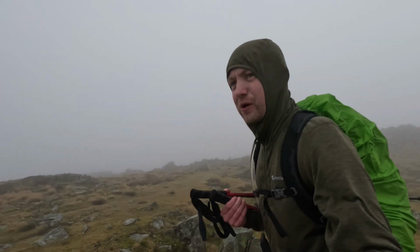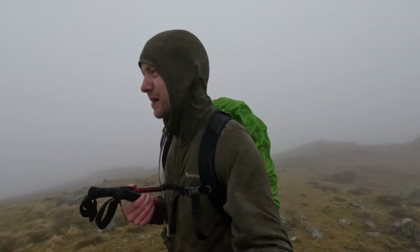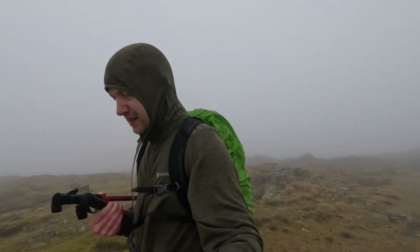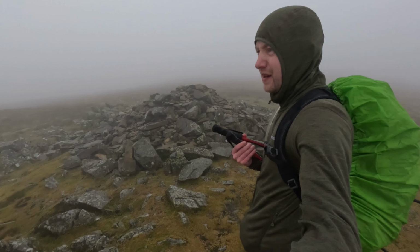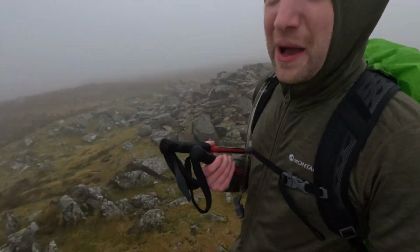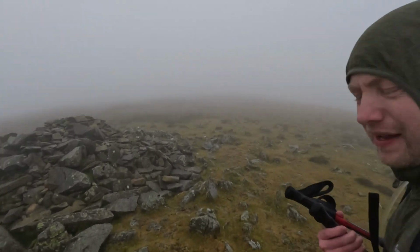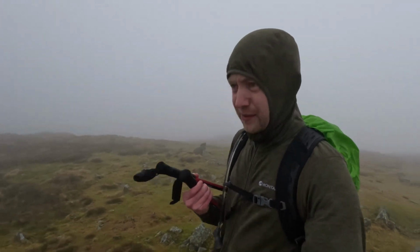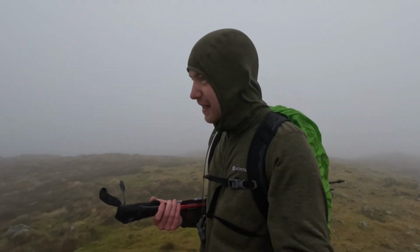Might be easier, but it's not plugged in obviously. Jesus. Yeah. I'm just going to call it that. The summit according to the map is over there, but it's just like a broken wall, so we'll call it that. I think 736 metres. But at this moment in time, I don't care.